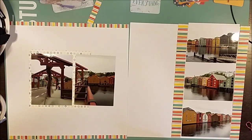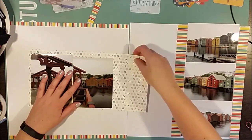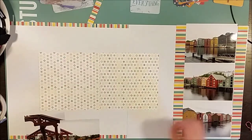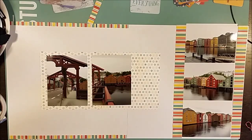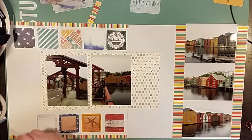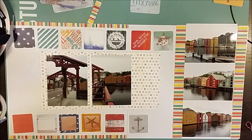First I thought that I would mount this onto this plain white cardstock, but then I changed my mind, and I will do some mixed media treatment to the backside, or a watercolor effect on the backside, just because I didn't like the harsh white. So I will later go back and do some watercoloring. Unfortunately I didn't get that on video, but I'm sure that you understand what I did anyway.